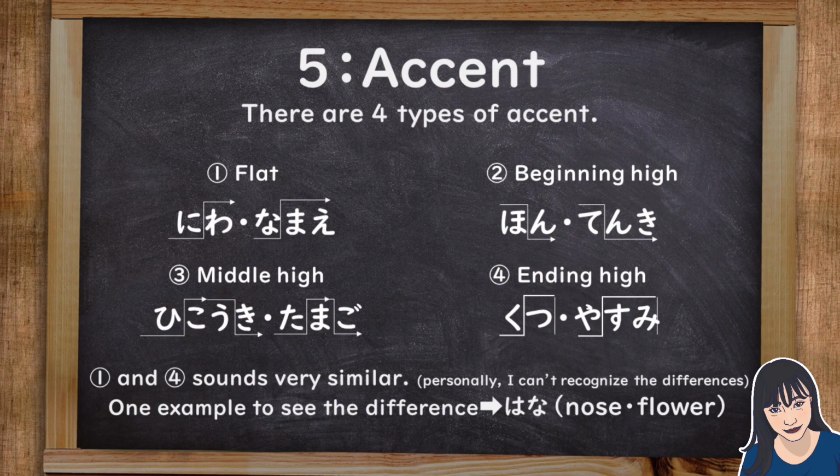Number 5, accent. So there are 4 types of accent. Number 1, flat. Examples are 庭 and 名前. Niwa means garden and namae means name. Number 2, beginning high. Examples are 本 and 天気. 本 is a book and 天気 is weather.